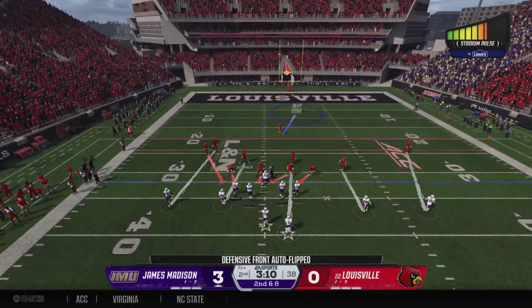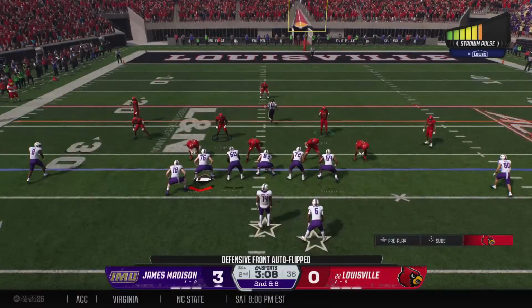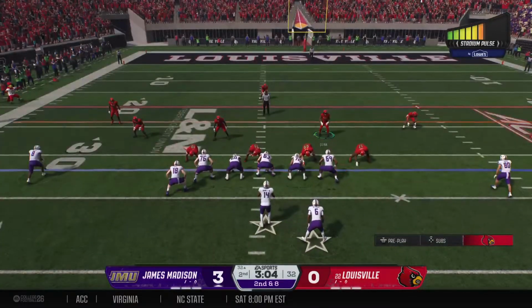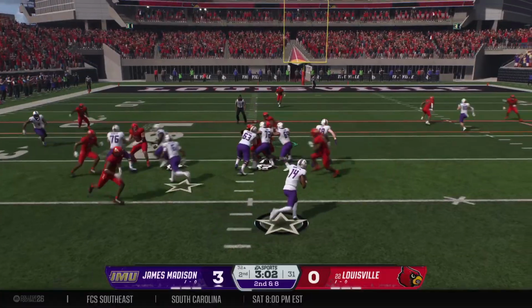The run game just has not been working for this offense all game long. We saw it on that last play as well. Just not getting enough push up front on the offensive line.